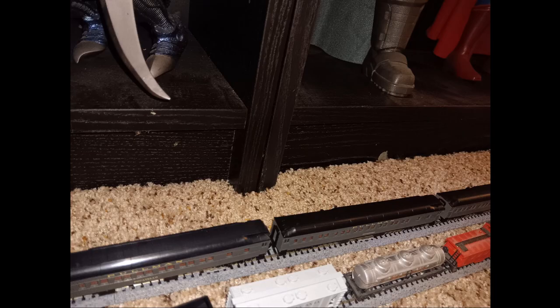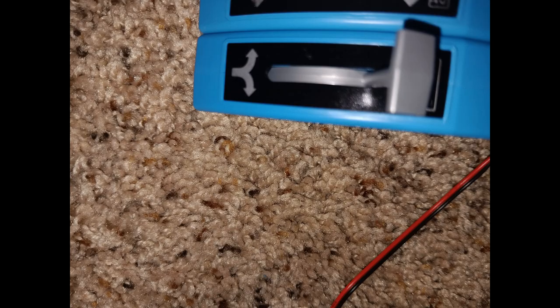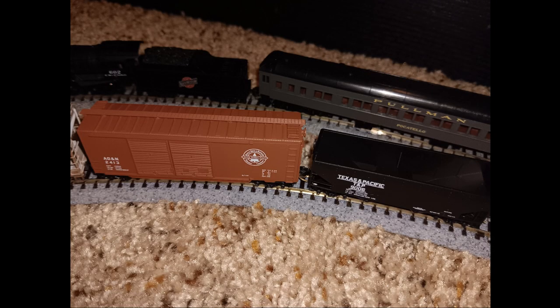3 Micro-Trains Pullman passenger cars, a switch track, a control for the switch track, a cross track, and 2 Micro-Trains freight cars.